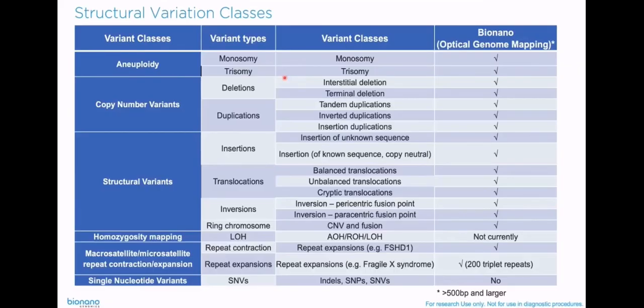So other devices have poor performance compared to the Sapphire device. And other devices are too expensive for clinical use and miss many large structural variations. So not only are they too expensive to operate clinically, but they also miss a lot of the structural variations. And there's a lot of types and variants of structural variations. I have a screenshot that I captured from the Bionano Genomics page. And I mean, it's a long list.